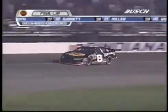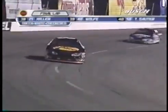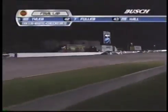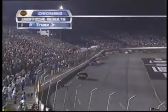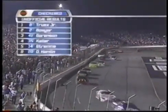IRP. Nobody able to mount a charge up front. Second place might be the closest challenge as we come to the finish, as Sorensen continues to try and work over Clint Bowyer. But Martin Truex Jr., the defending series champion, is going to make it his 6th win of 2005. Truex to the checkers at IRP.